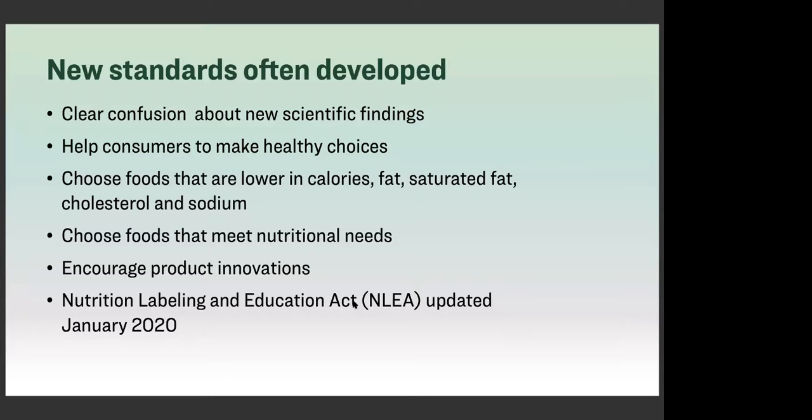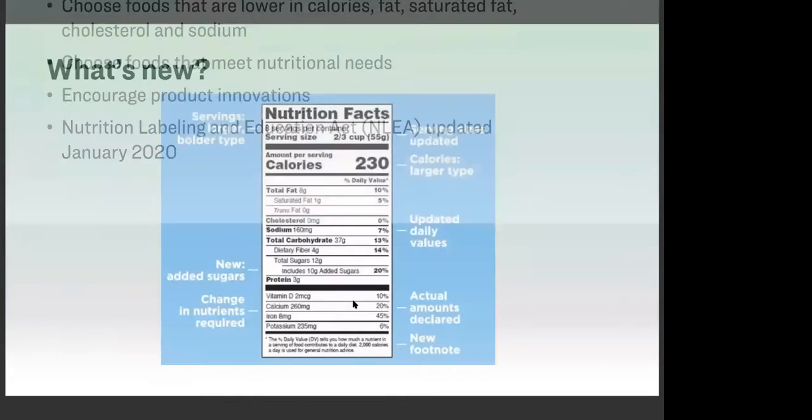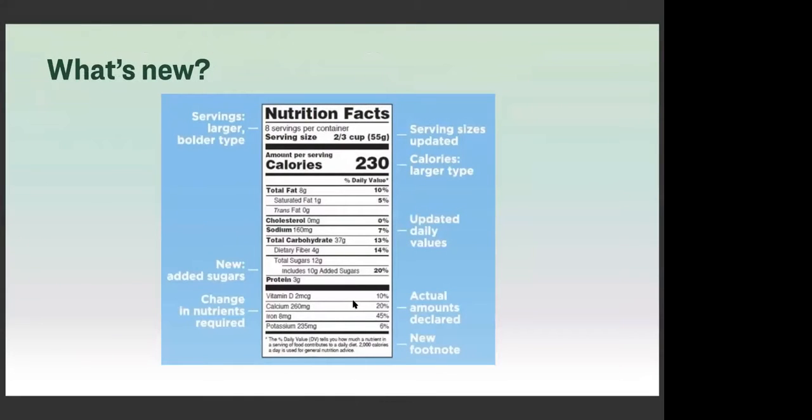And the most recent one just went into effect in January of 2020. So what's new in that one? Well, it talks a little bit about how the typeface needs to change. The calories need to be more emphasized, and there are different things on there, like added sugars, et cetera, et cetera. So there are lots of different pieces a food company has to go through to make sure that they're following these regulations.